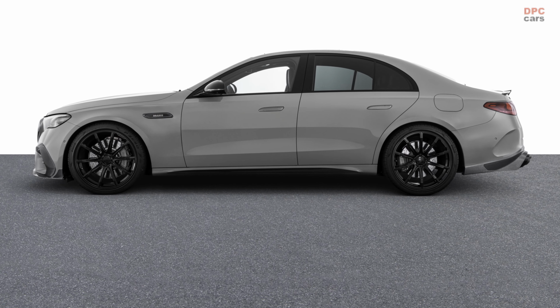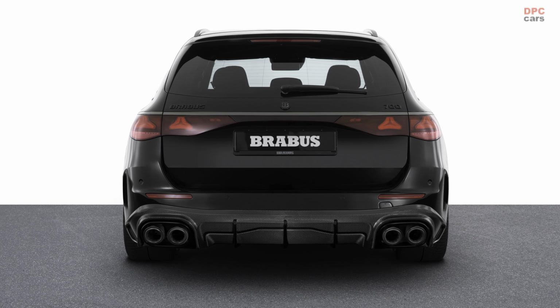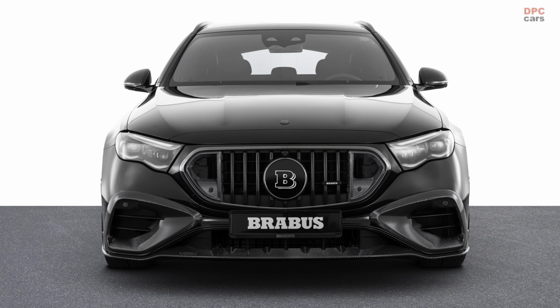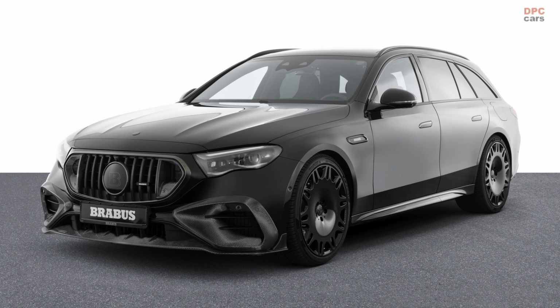Mercedes will launch the new E53 in both sedan and wagon body styles in the United States before the end of the year. And if you ever feel that stock horsepower is not enough, Brabus has got you covered.